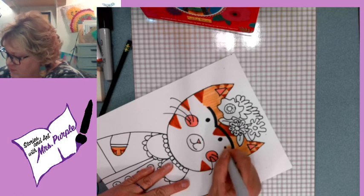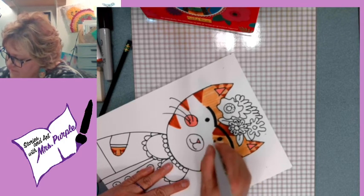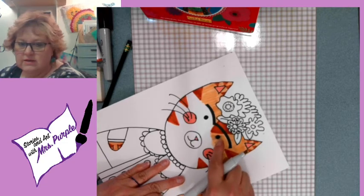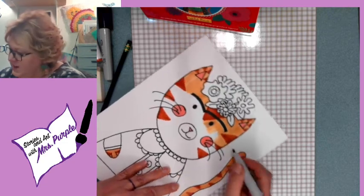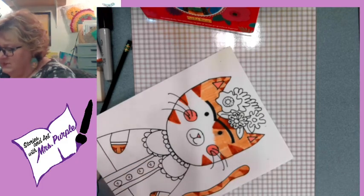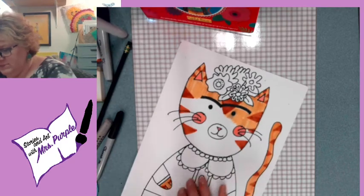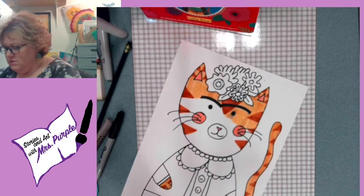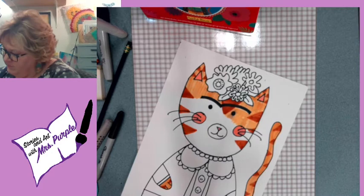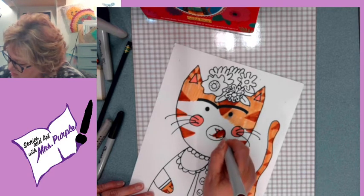Oh, I don't know if it's going to last the whole time. See, that didn't work. You can see I smeared her eye. So, all right, I'm going to have to put that aside and let that soak up some. I did mean to color her around her little mouth with this color too, so I'm going to do that right now.